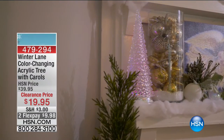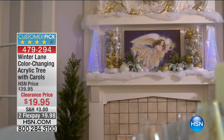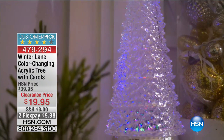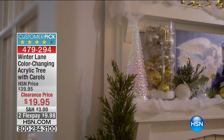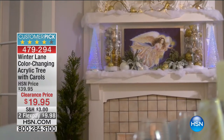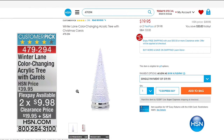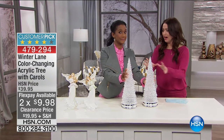All right, now we are going to move on to something that you and I have had before. I just think these are absolutely beautiful. This is true elegance. It's absolutely a gorgeous part of your holiday decor. This is your color-changing acrylic tree. As you can see, it's an absolutely beautiful, like, ice sculpture. It's a stunning-looking tree that transitions through these warm, beautiful, glowing colors. But then it also has carols as well. It's just the most beautiful thing. We were also going to tell you about an angel coming up here in just a little bit, but we wanted to share the tree with you.